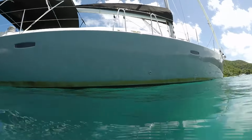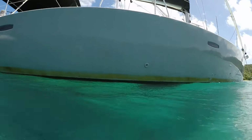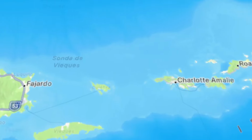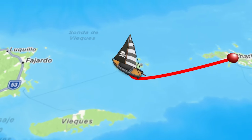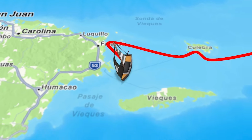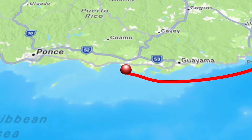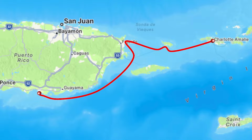We've fallen behind on cleaning the bottom of our hull, and it's pretty bad. We are making a 95 nautical mile journey from St. Thomas to Salinas, Puerto Rico, with a tropical storm developing behind us, so we need all the speed we can get. Let's get this done quickly so we can be on our way.